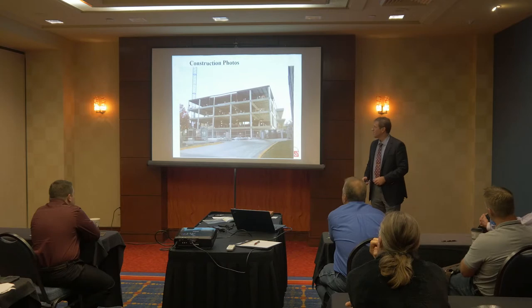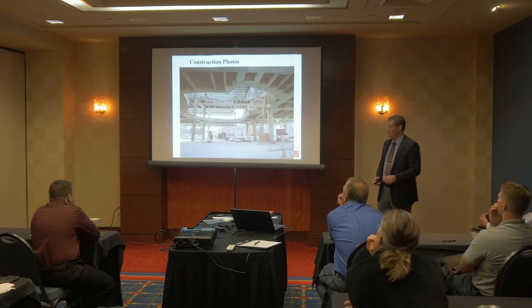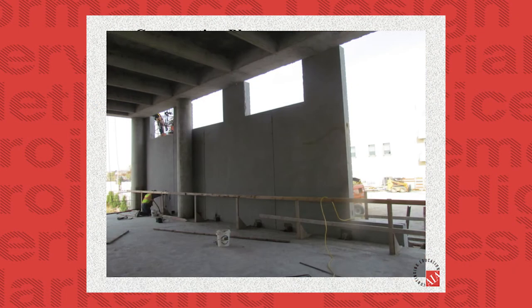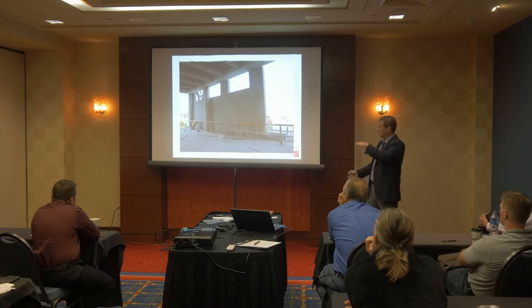So this was a four-story cast-in-place building. Greg already walked through the design. Here you can see that atrium space. Here you can see those panels starting to go into place. You might remember that gravity connection that you saw on the bottom of that panel in the production facility. Greg mentioned we knew we had the luxury of having a raised floor in this case.